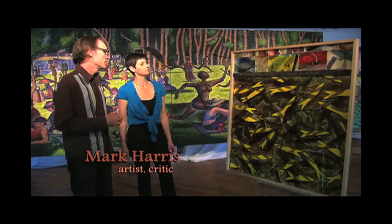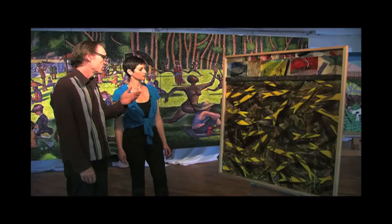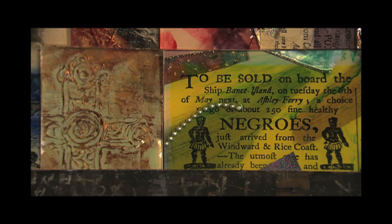This is a painting that combines found imagery, an old print of slaves being thrown from a ship, a handbill for the sale of slaves. There are fake pearls here that refer to the wealth that accumulated through slavery.